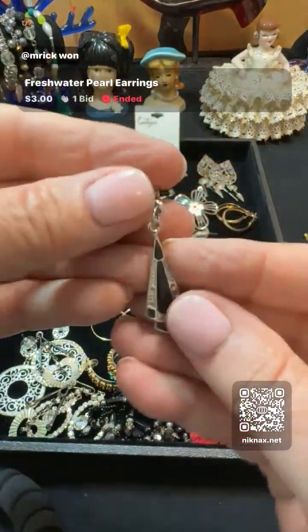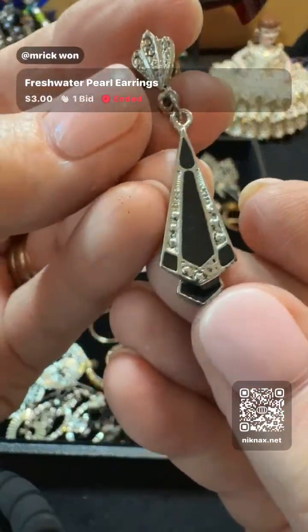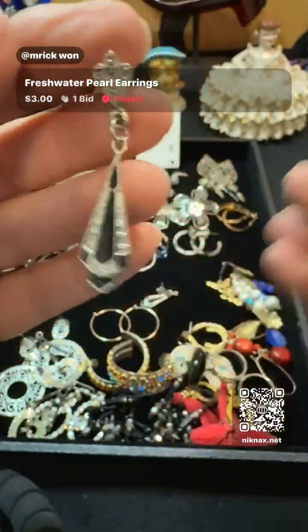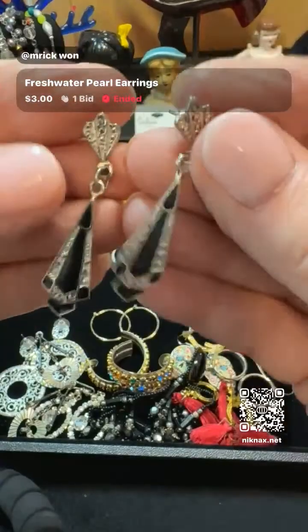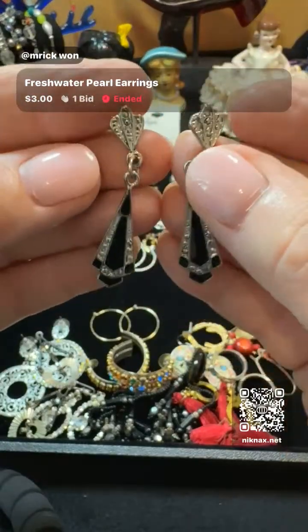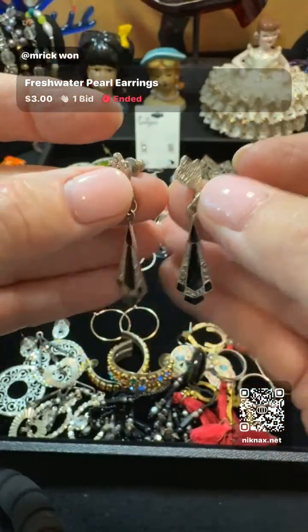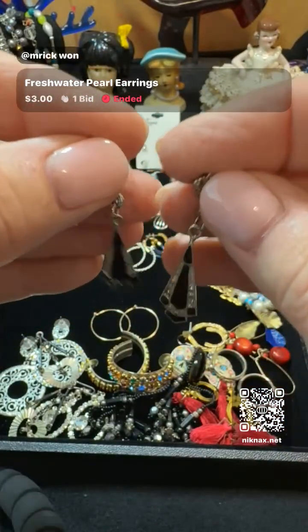Here's a set of Art Deco. Look at that. Black enamel in there. Drop fleur, almost like a flower top on, but very Art Deco. $3 on those. They do have a nice little movement to them. Danglies.